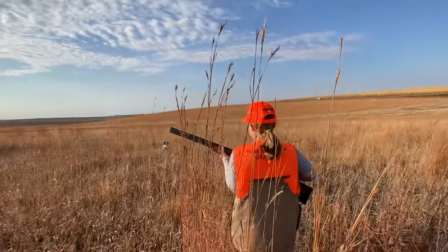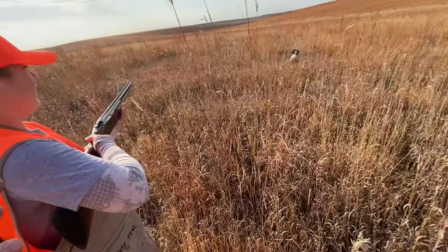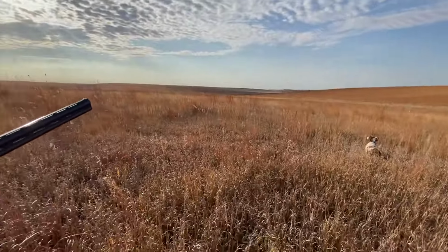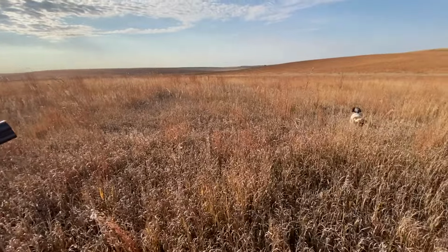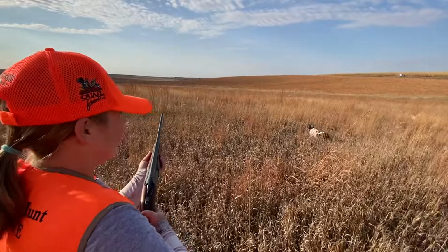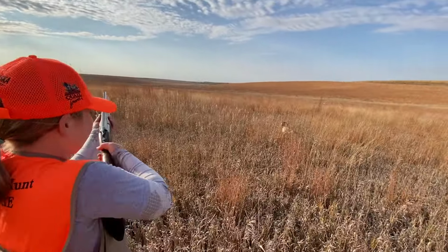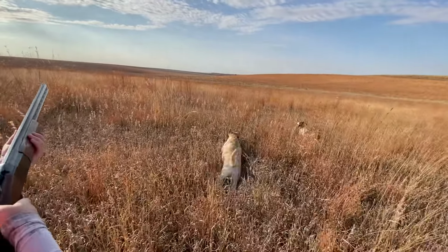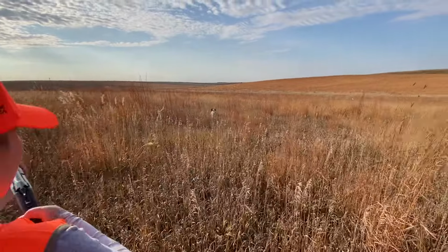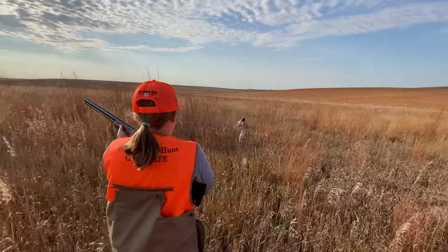Okay, you're gonna come right over here. Kind of start moving this way a little bit. This way. Move this way. Safety off. Keep that gun over that way. Keep going. Now, kind of walk up that way. Walk. Okay, get ready. Get ready. Keep it walking. Keep walking. Bird.